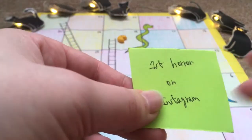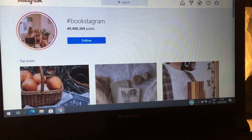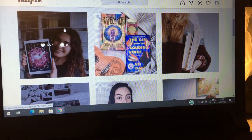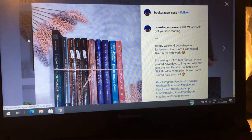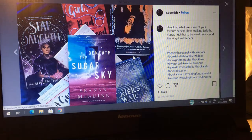First horror on Instagram. Okay, so I've still not quite worked out how to use Instagram, but I'm on the Bookstagram hashtag, I think that's how it works, and I'm looking for the first horror that's on my TBR. Wasn't really having any luck with that hashtag, so I've swapped to a book stack, and hopefully I'll find something. Okay, we have it, here we go, finally.